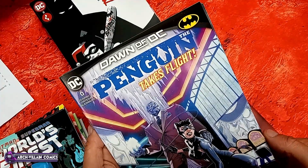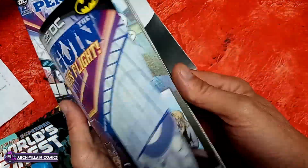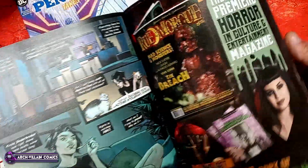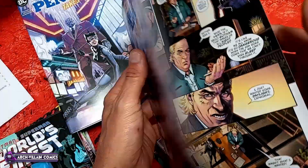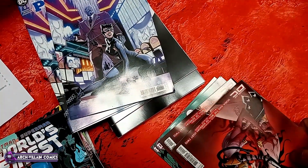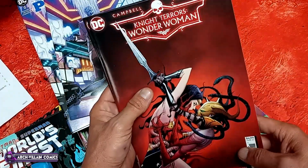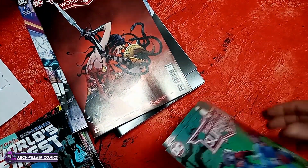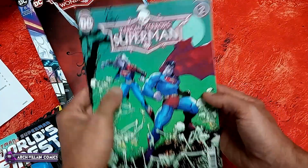The Penguin takes flight, number 0. So let's take a look at the art in, oh my. So that's the art for Penguin takes flight. Maybe it's just Penguin, I don't know. Penguin number 0. Night Terrors, Wonder Woman, number 2. And last, Night Terrors Superman number 2.